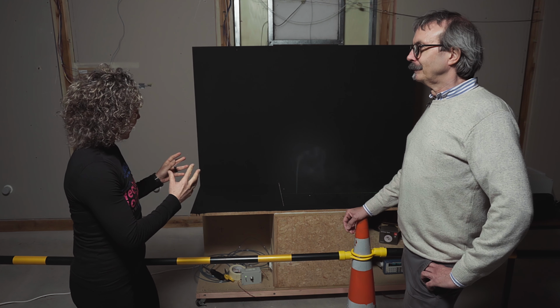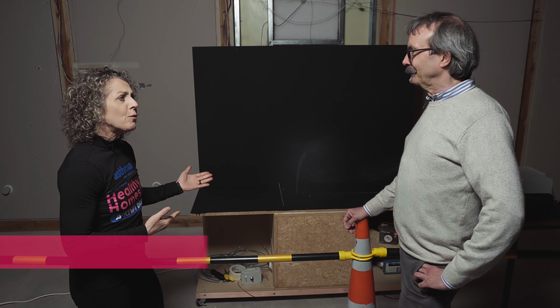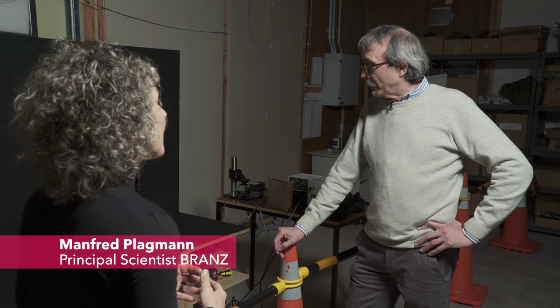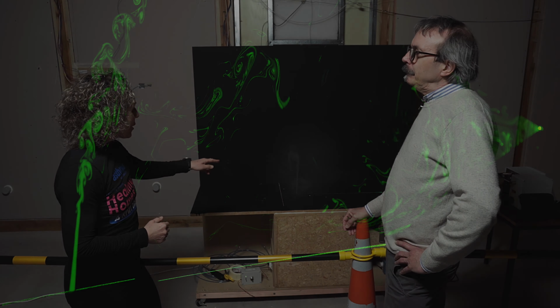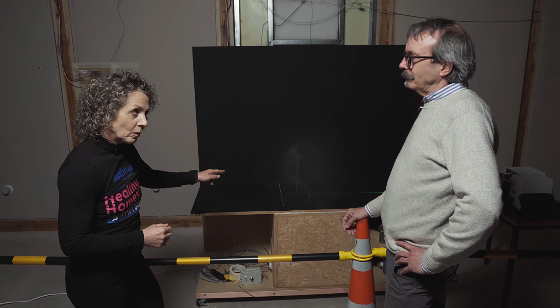I am fascinated. What is going on here? I've been watching the smoke and it's mesmerising. What are you doing here, Manfred? This is for demonstration purposes, basically, of how much air goes through a 1 centimeter hole in the ceiling, because it's hard to see air moving. And this was a method of being able to show how it flows and what it does and how fast it actually flows. So that's a 1 centimetre hole, and that's how much air is escaping out through our ceiling.